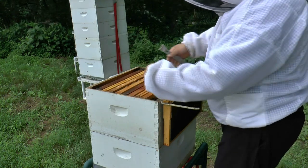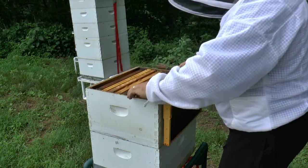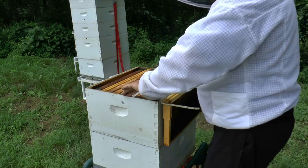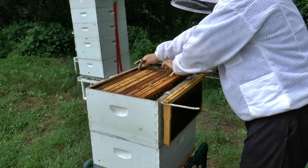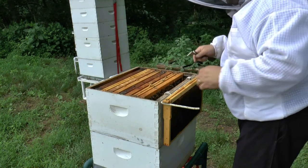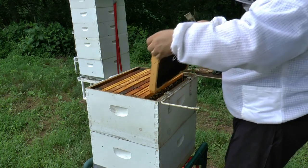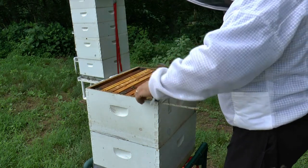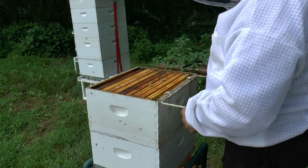Now I'm taking all the frames and sliding them together, and instead of sliding one, I'm on the last one and I'm sliding them all together. I'm going to make sure that I get all those shoulders tight so that they maintain the bee space and they're not building propolis and making this hive tight. So this box looks really, really good.